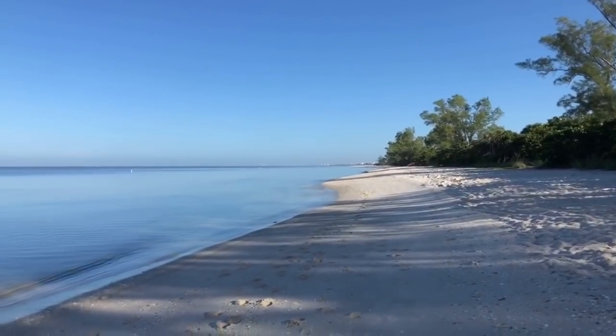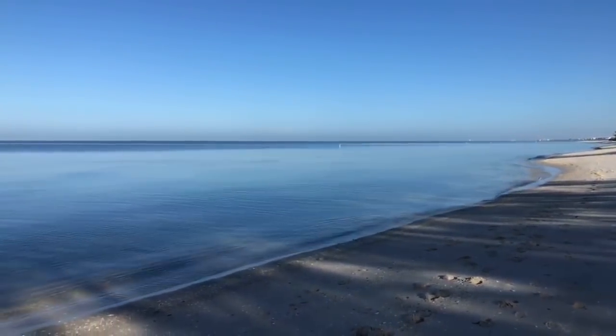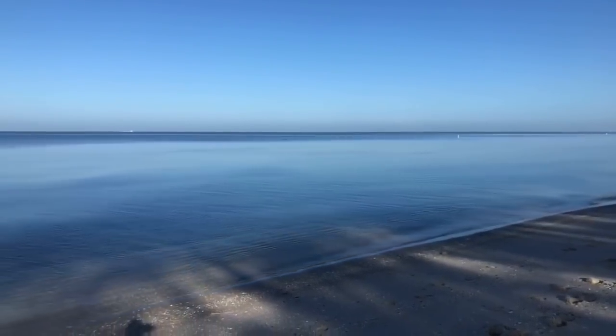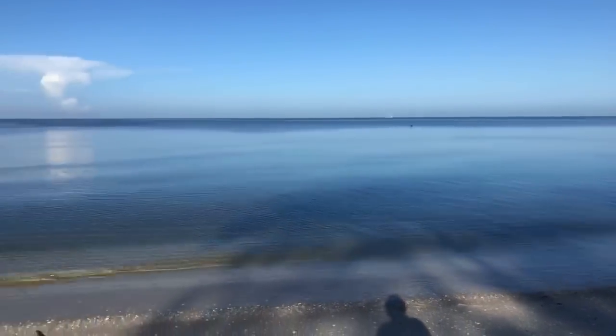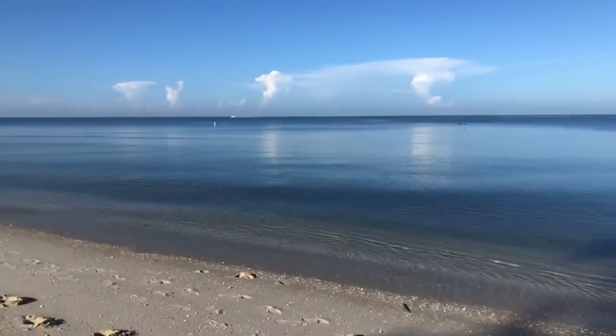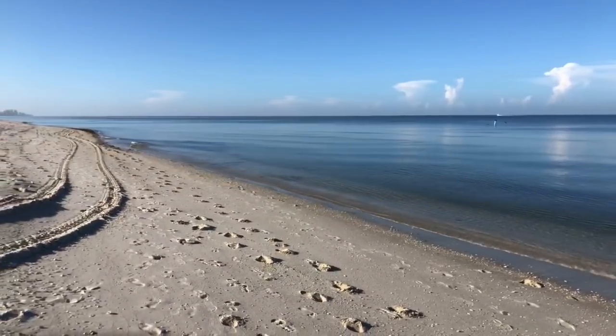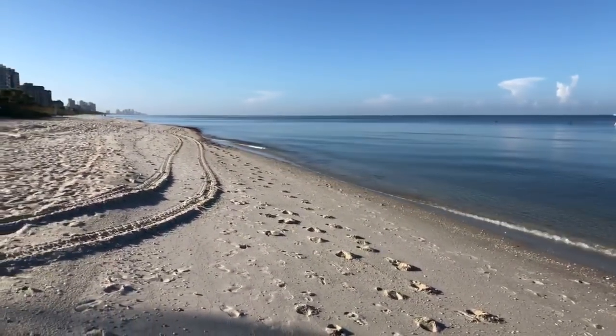We did get a quick glimpse of a couple dolphins. Nothing like Sunday's video. I just don't see them out here. They swam down to the south, and usually they'll come back and forth a couple times, but that wasn't the case this morning.